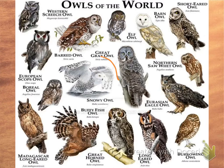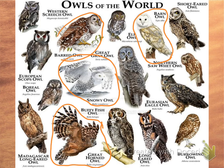All right, are you ready? Here it is, owls. Now, I have seen a few of these owls in nature. I have seen the snowy owl just on the highway close to my home, and I have seen the great horned owl and the barred owl and the barn owl. So I've seen all of those in nature, and sometimes we had people come to school with owls and so on for presentations, and they brought in a barn owl or a barred owl. So I've seen all of those.